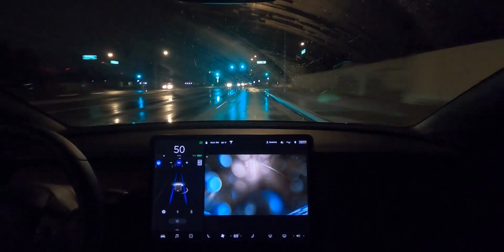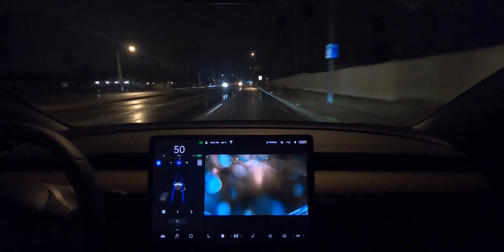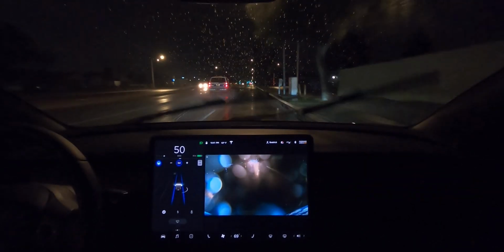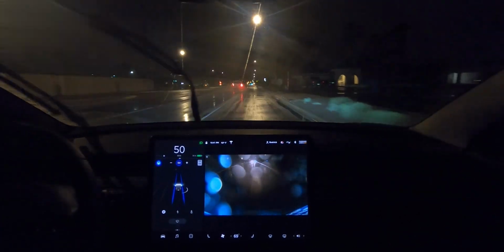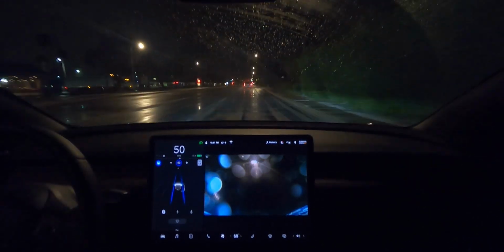Looks like there's a guy behind us. Is that a cop? That is a cop. This cop's passing us right now. Okay, good. He's throwing up some water on us to test autopilot. Good job, copper. Okay, looks like he's getting in front of us. Good. That way we won't have to stop at the next red light unless he turns.